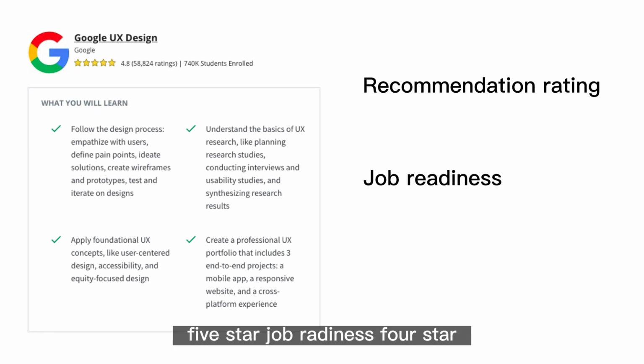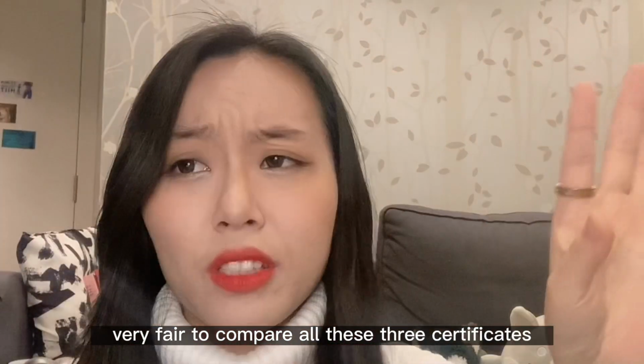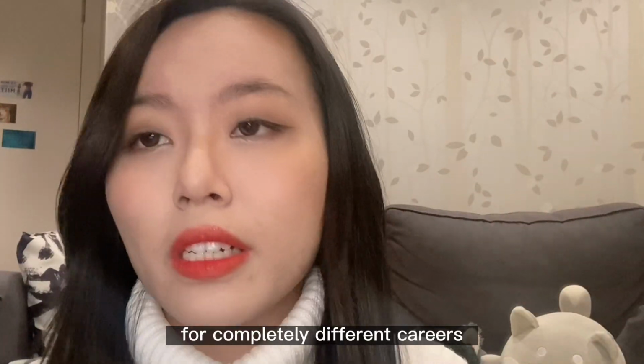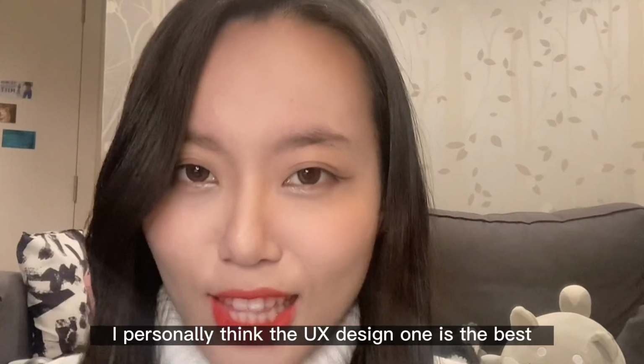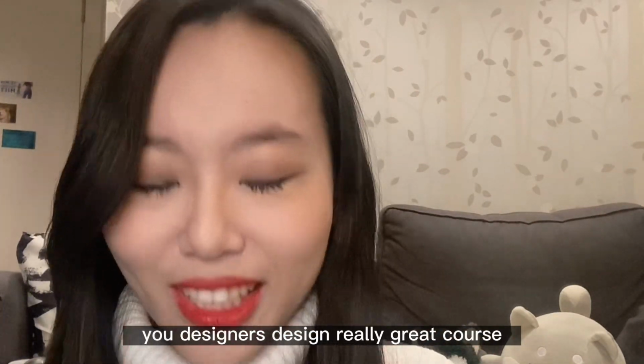Recommendation rating 5-star. Job readiness 4-star. Although I know it's not very fair to compare all these 3 certificates as they are for completely different careers, I personally think the UX design one is the best. You designers design a really great course.